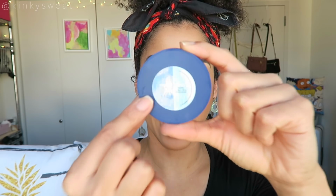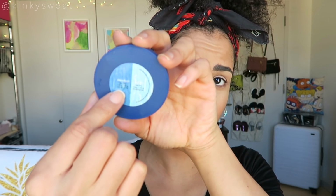And on the back, the shade label is holographic. That's really cool. Oh, and thank you so much. They have the net weight details here on the product sticker.